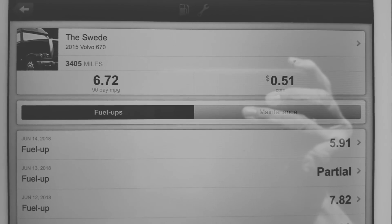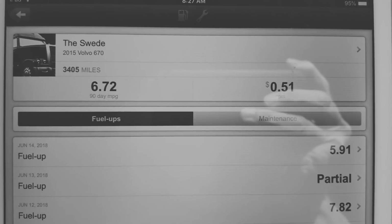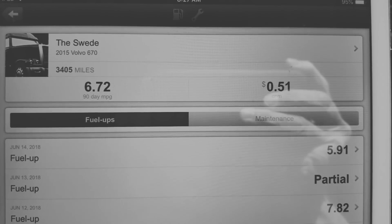All right, we just filled up and got 5.91 fuel mileage. I'm a little bit disappointed in that. I don't know why I'm disappointed. That was through the mountains, so it could be worse.